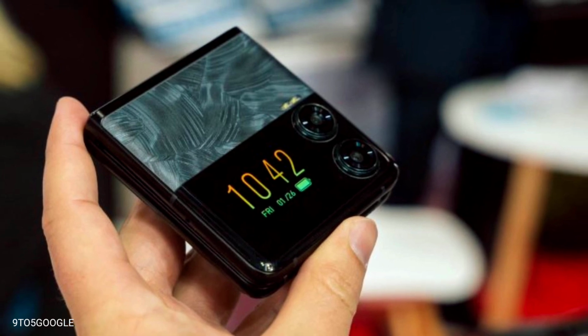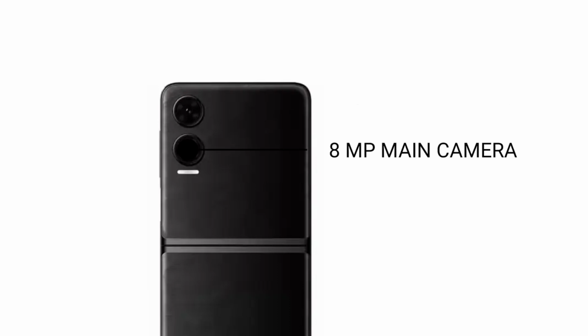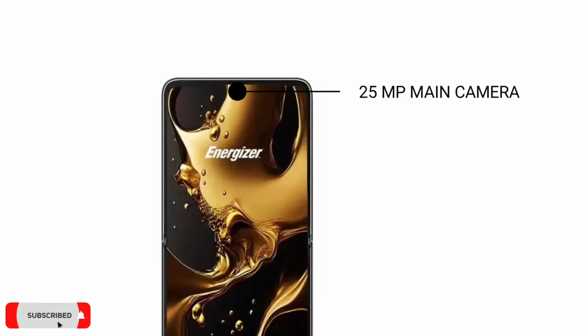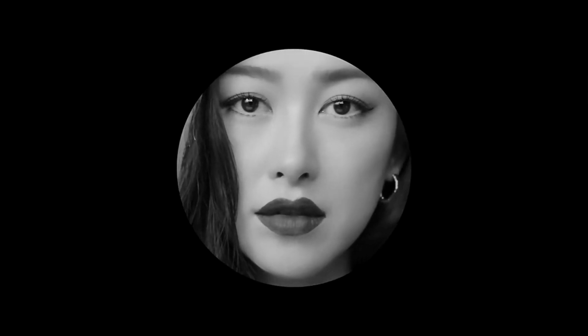And in the camera department, at the back of the phone is a dual rear camera setup consisting of a 64MP primary sensor and an 8MP additional camera. And the device's punch hole houses a 25MP front-facing camera for selfies and video calls. And other features of the phone include Wi-Fi, NFC, dual SIM support, and 4G connectivity.